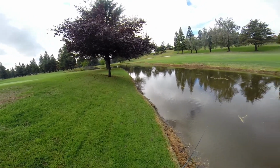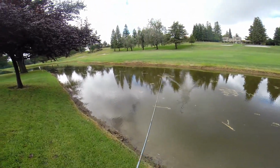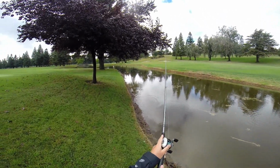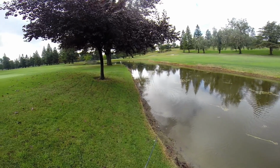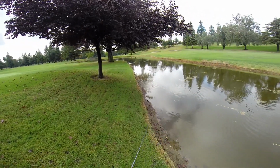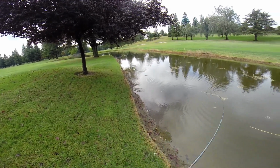God, guys, they're busting right up underneath that tree. Probably should get over there. This water is super duper high. Oh, I just spooked a nice one. Oh God, they're right here, guys. I think they're busting right here. Right in front of me, I think they are. Yep, right there.